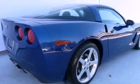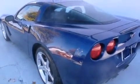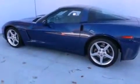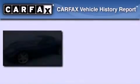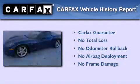an engine immobilizer theft deterrent system, a traction control system, air conditioning with automatic climate control, and this vehicle has fewer than 39,000 miles on the odometer. With an EPA estimated rating of 28 miles per gallon on the highway, you won't be making frequent trips to the gas pumps. Not to mention that this Chevrolet qualifies for the Carfax buyback guarantee.